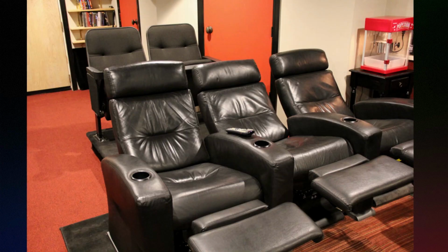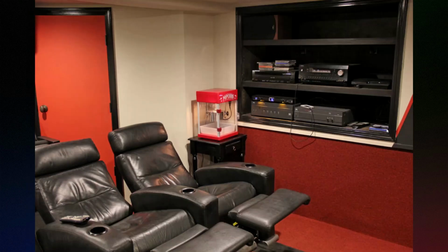The next picture we have is the custom equipment cabinet in the left wall, which includes shelves that leave a 4-inch gap behind them for easy cable accessibility. And this is really important. Some people don't think about this until it's too late. What if you need to replace a component or you want to upgrade a component to a new one? You have to be able to reach the cables in the back. Terrence thought of this, and good for him.